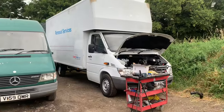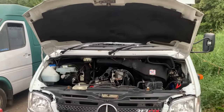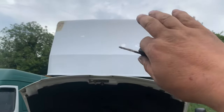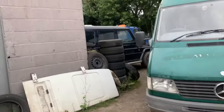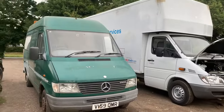Right, so basically 06, 313, so 4-cylinder, 130 horse, very, very last of them, ridiculously clean. Got a few little wounds up the top there, but we'll sort that out afterwards, tidy the body up. And this is one of our old tugs, which is in for a load of love at the moment. Sort of give you an idea of the size of the thing.